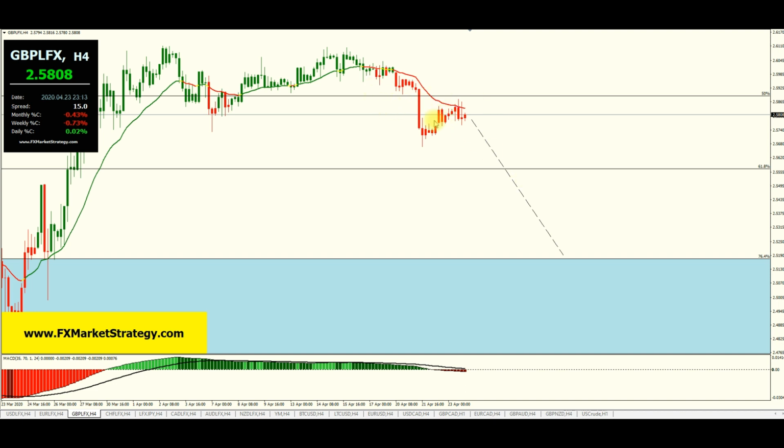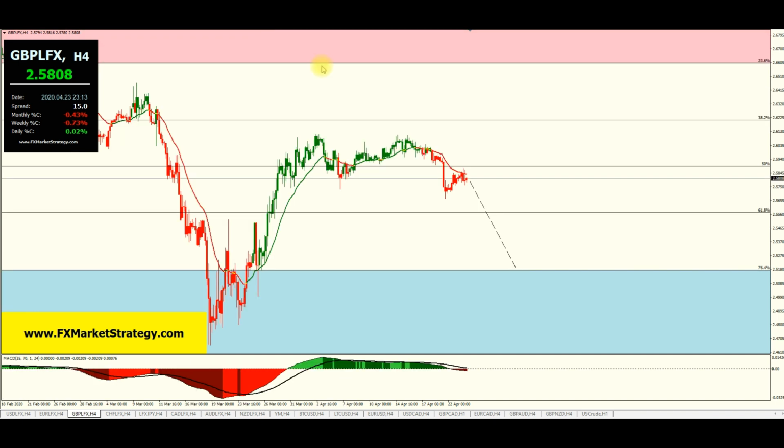At any time, if it does reverse up and goes above the previous high, which is right here, you should get out of this trade. So this is your area. Once it's broken, this probably is going to change, and then we're going to be seeing these highs right here. So that's our plan.